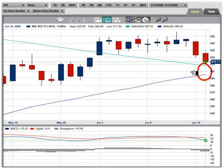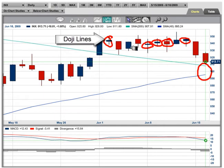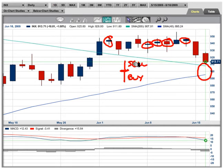Very, very interesting. The other key element here are these lines right here. What they're called are dojis. Basically, this is a Japanese candlestick chart, daily chart, and normally when you have a long top and a short center like that, and then another long like that, like this one here, it means that the buyers and sellers, so these will be buyers here, and these will be sellers here, are in unison. This is sort of a stalemate going on. Neither the buyers have the upper hand or the sellers have the upper hand at that particular point.